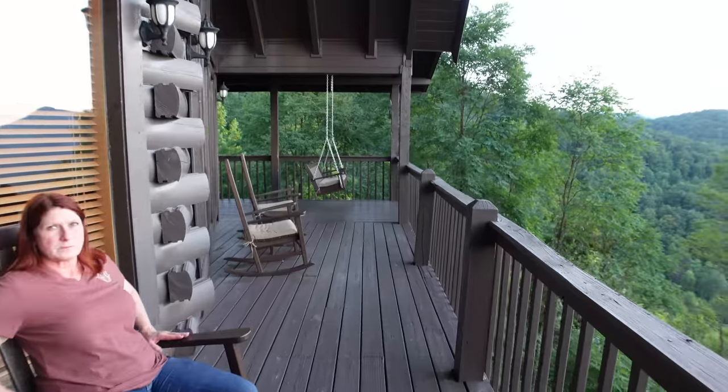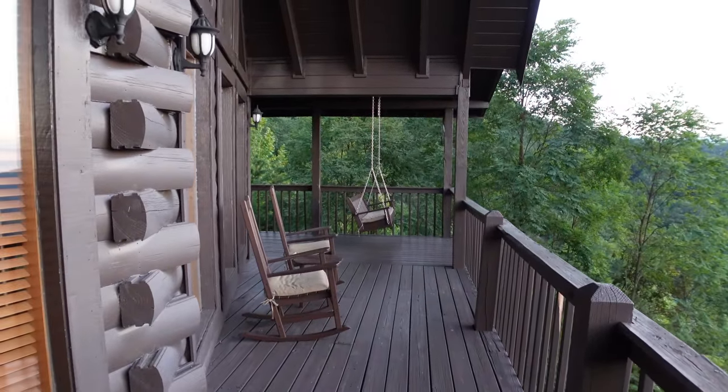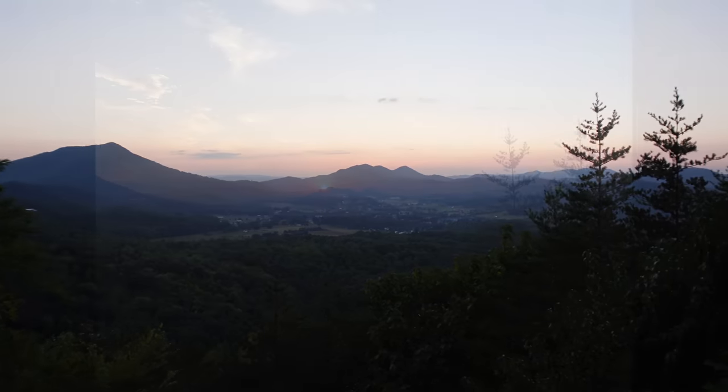Okay. Kim's relaxing. We haven't even tried the swing yet, the porch swing. We'll try that maybe tomorrow. What a gorgeous evening here in Weirs Valley.